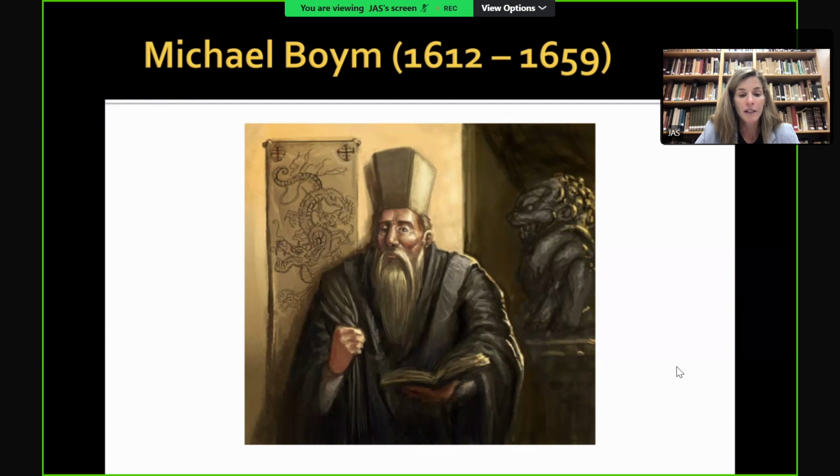His father was the physician of the Polish king Sigismund III. And so Michael Boehm was born in 1612, grew up in Lviv, which is a city now belonging to Ukraine, but back then it was part of the Polish-Lithuanian Commonwealth. And he became a Jesuit at quite an early age. We know from the will of his father that he wanted his sons to study medicine.